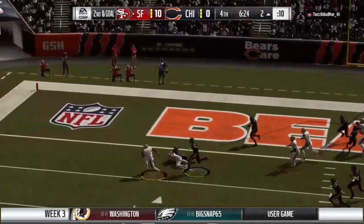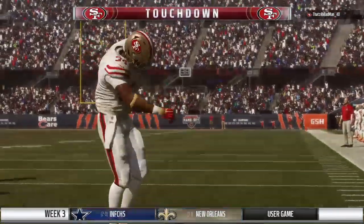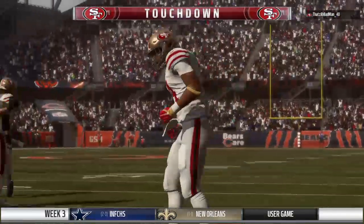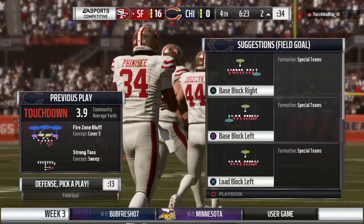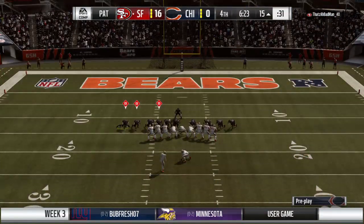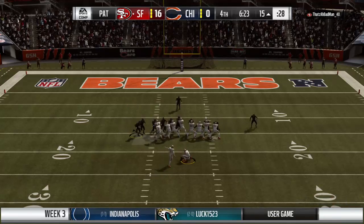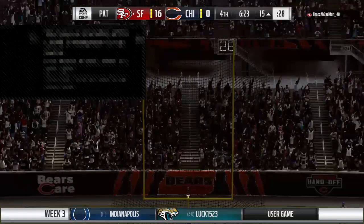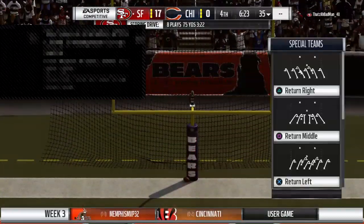They get it to him running left. And across the goal line into the end zone. Touchdown 49ers. A great effort there. His 2nd touchdown on the season. And the 49ers add on to their lead. Gold with the extra point, and that makes our score 17-0.